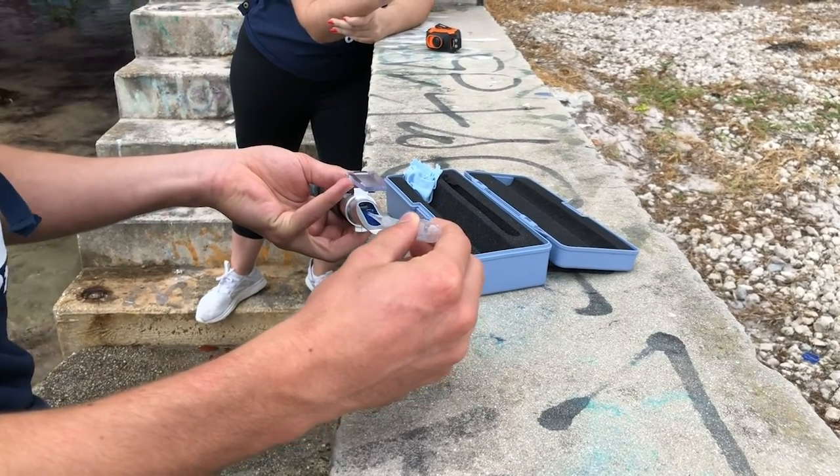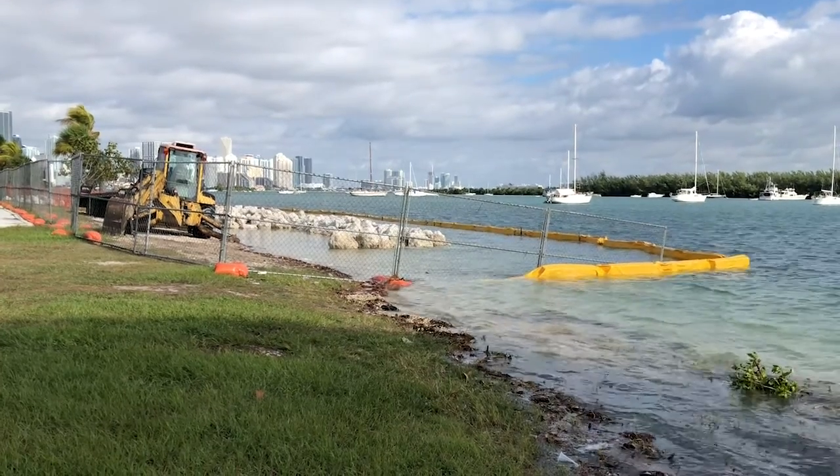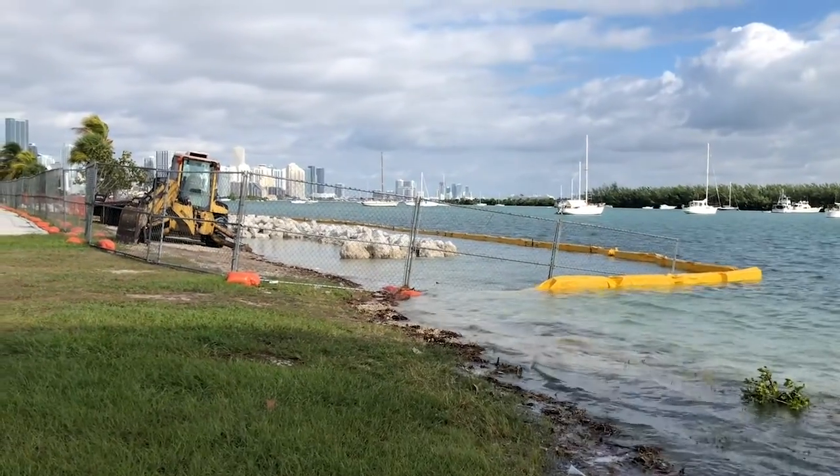And then we also take water samples to do other analyses. And this helps us to verify where the flooding is happening and to what extent.